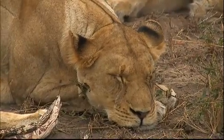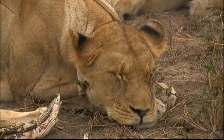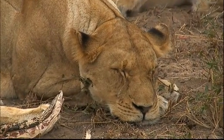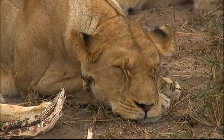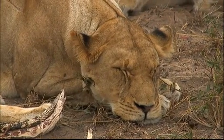Now, he's not quite ready to give up the go yet, and she will often try to sneak away if he's sleeping quite heavily, but I think he's a bit too alert still for her to escape.